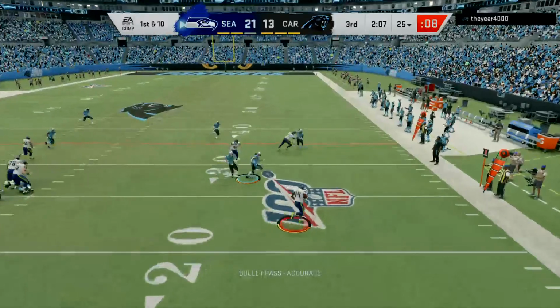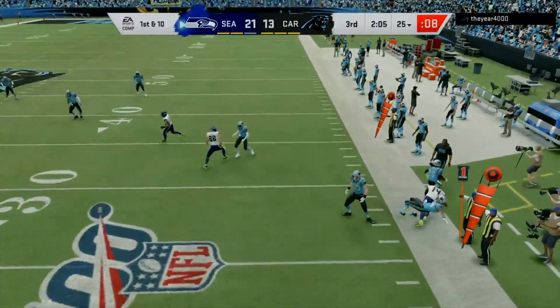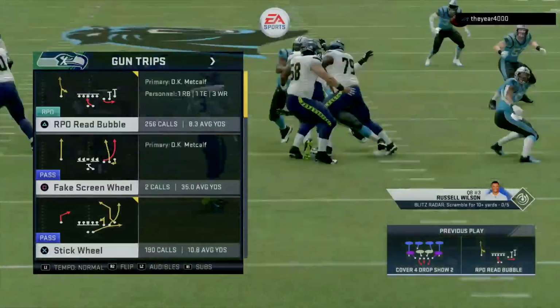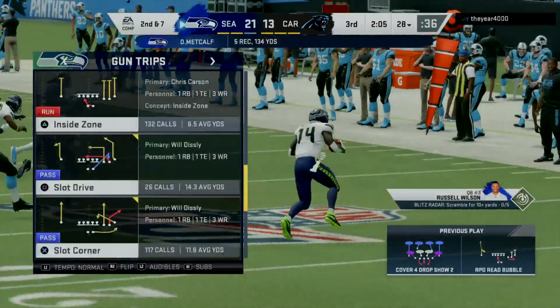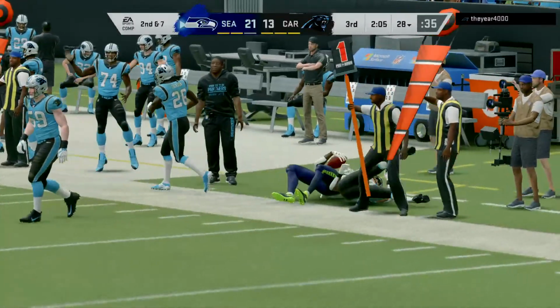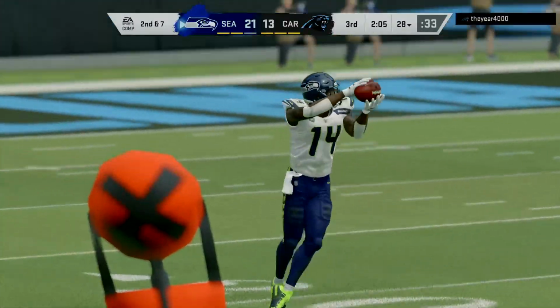Wilson going to fake the give and keep it himself. He'll find Metcalf. Well, it's time for them to be good teammates right here. And what I mean by that is possess the ball for a little while. Get at least 2 first downs. Give their defense a chance to settle down a little bit after they give up a touchdown.